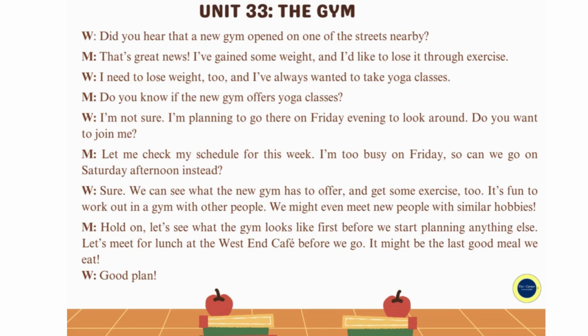Let me check my schedule for this week. I'm too busy on Friday, so can we go on Saturday afternoon instead? Sure. We can see what the new gym has to offer and get some exercise too. It's fun to work out in a gym with other people. We might even meet new people with similar hobbies.